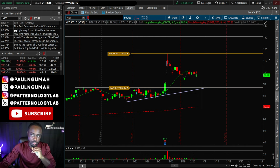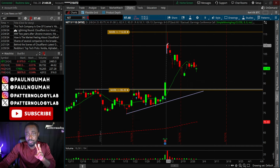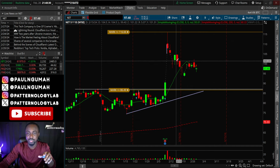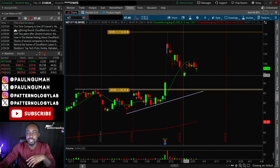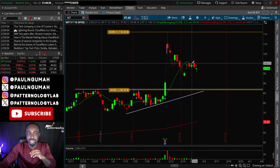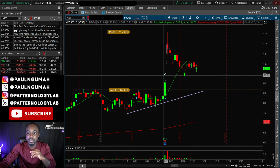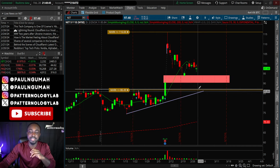Watch this one for a continuation down for 2 reasons. Number one, sellers are taking money off the table, and they're still taking money off the table, right? We made a low right here at $94, and this is looking like a dead cat bounce. All right. Also, there is a gap right there to fill at 90 bucks.